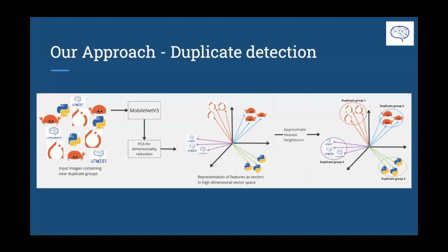And after that, we use PCA for dimensionality reduction, because we had about 1,000 images in each incoming data set, and each one had like 47,000 dimensional vectors, and it wasn't really feasible to do clustering or anything of that sort on that many dimensions. So we first did PCA to reduce the dimensionality of the data, and then we used approximate nearest neighbors to estimate where the duplicate groups lie.